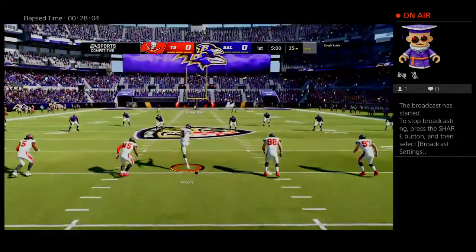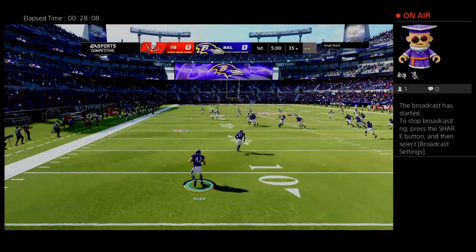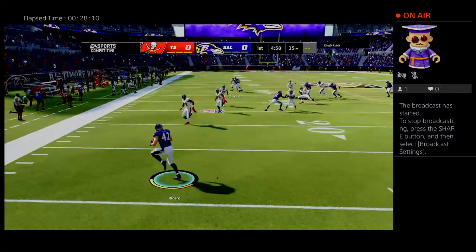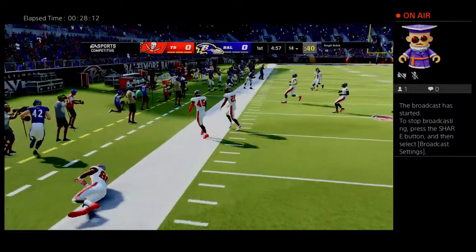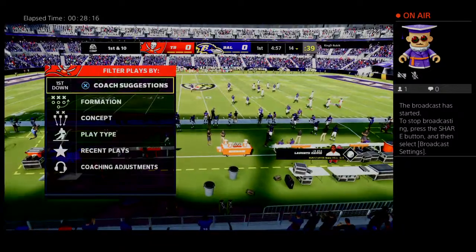Suckup, the man tasked with getting this one started. And off we go from M&T Bank Stadium. This one taken just inside the 10. And not a very good return at all as he won't even get this back to the 15.